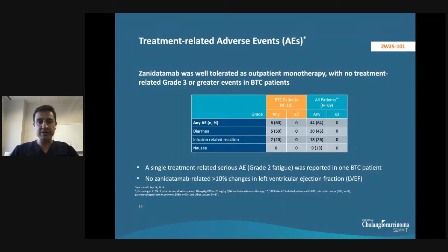Regarding treatment-related adverse events, this monotherapy was well tolerated in the patients. The majority of the side effects were diarrhea and infusion-related reactions. The important thing was, as we know, trastuzumab and pertuzumab by themselves can cause a decrease in ejection fraction, which is for the most part reversible. But in this study, we really did not have any zanidatamab-related changes greater than 10% in left ventricular ejection fraction.